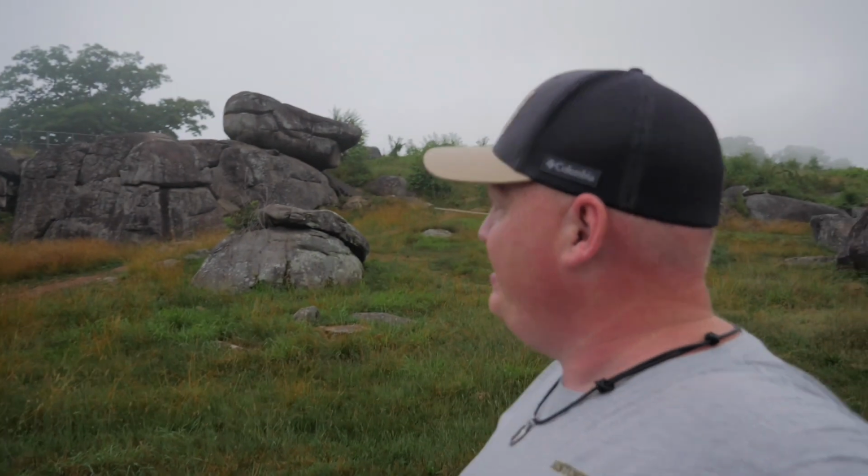So we were talking about the main troops that held this position and the Confederates that were assaulting this position. And behind me is the area of the Rocky Gorge that the Confederates from Alabama and Georgia were advancing up. And then on the right you have the Texans advancing. And if you look behind me, well, this is Devil's Den.